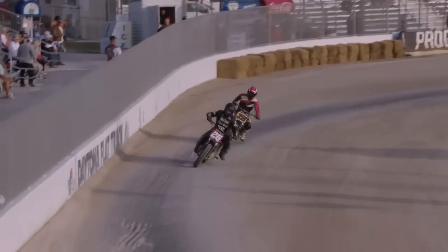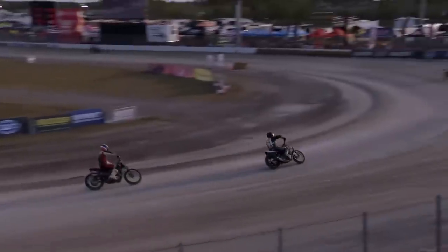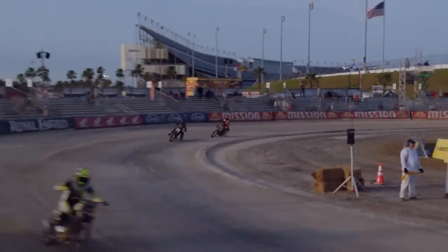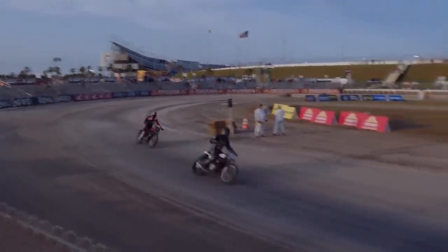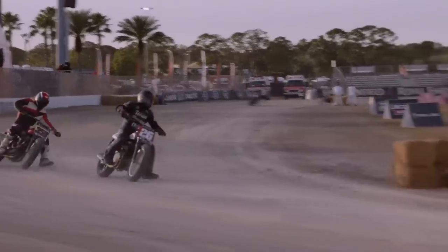Picks his left foot up, gets on that foot peg as soon as he can to put the traction on the rear tire. Leader's holding, or that 26 is holding down that low bottom line really well. He's back there in the ninth spot. They're catching up to the 85.